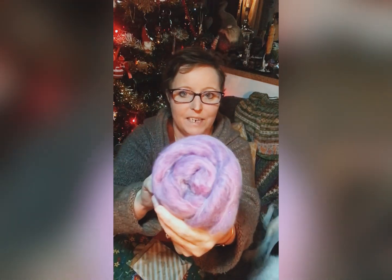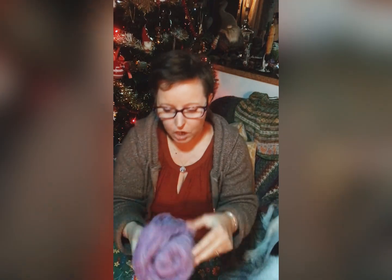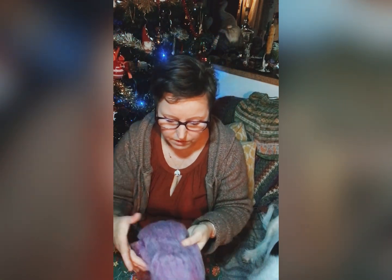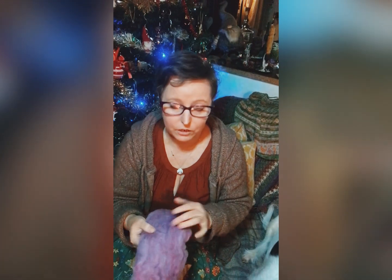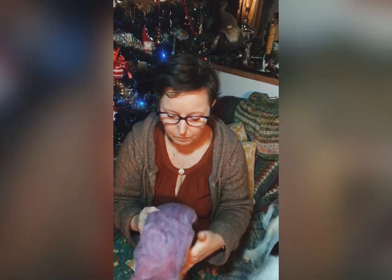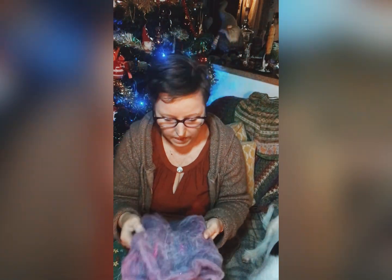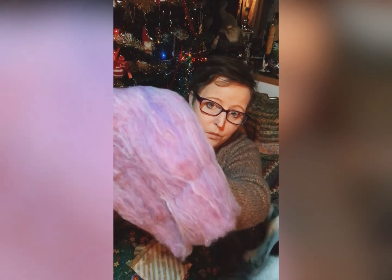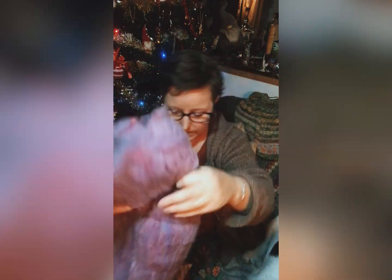So there it is in all its glory. It's got loads of different tones in there. It's got hints of lavender, hints of lilac, hints of mauve, not quite pink, but more of a purpley pink, so I suppose that's the mauve really. And it's got hints of whites in there as well, and it's got some sparkle in it. I think we just caught it on the light then.